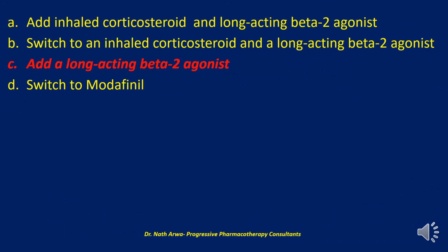Adding a long-acting beta agonist. Now, JPK falls into patient group B and is using a long-acting muscarinic agent. Now that he continues to have persistent dyspnea, it is recommended that a long-acting beta agonist is added. He's using a long-acting muscarinic agent, so you need to add a LABA.